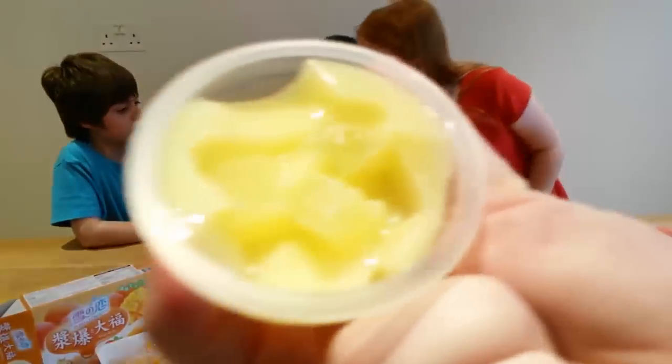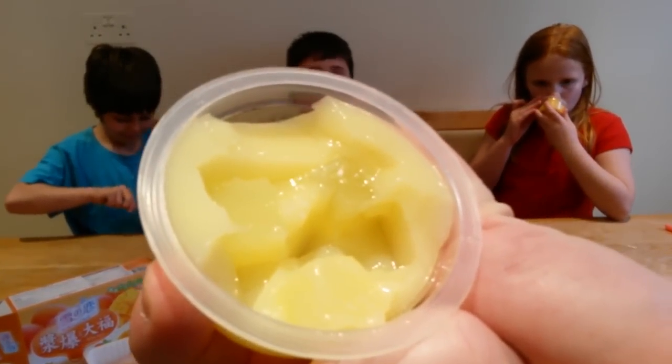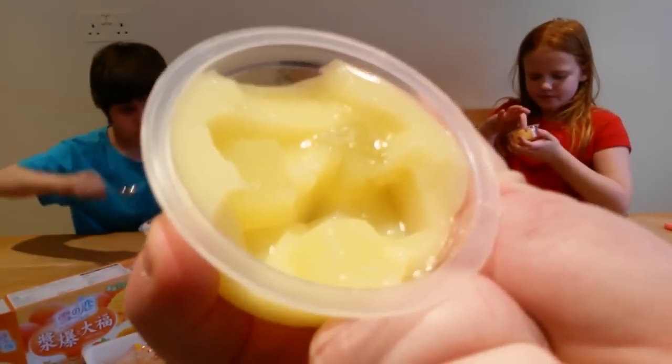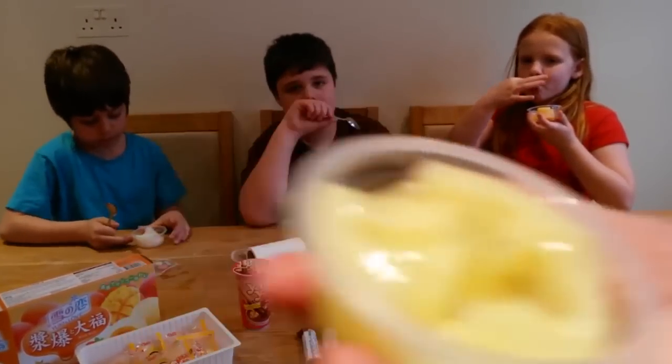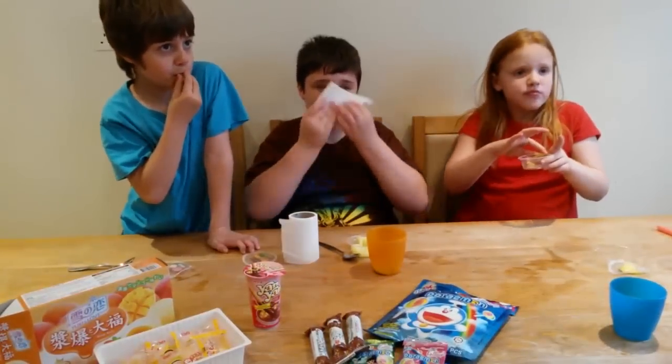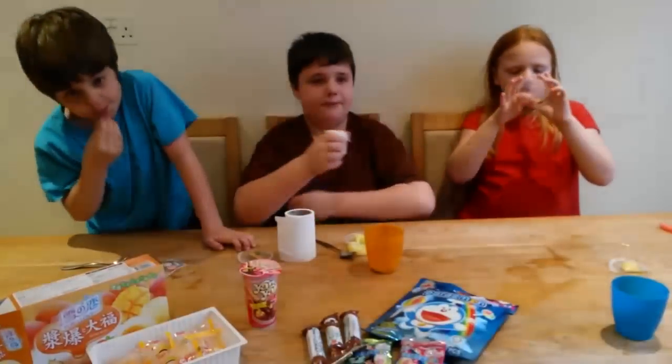I'm going to hold this up, Joe. This is the pineapple one, so it's kind of like a jelly, not a clear jelly, like a moussey jelly, but not really mousse either, with chunks of the fruit in there. Oh, it smells gorgeous. I love lychees. Almost like a floral kind of flavour, smell and taste.